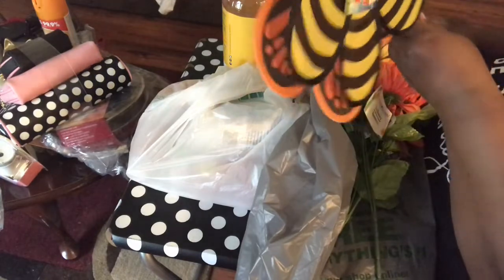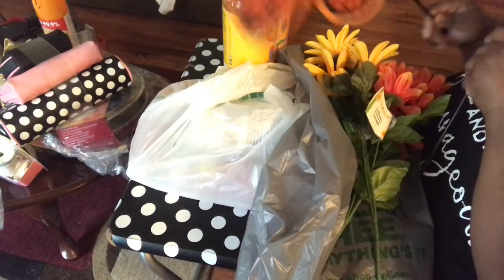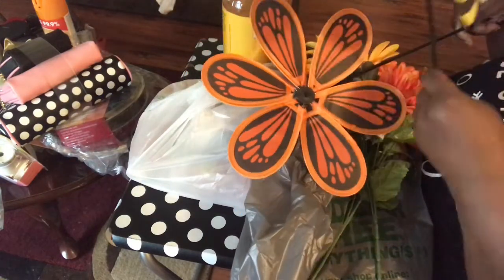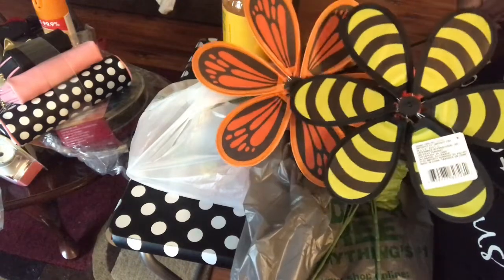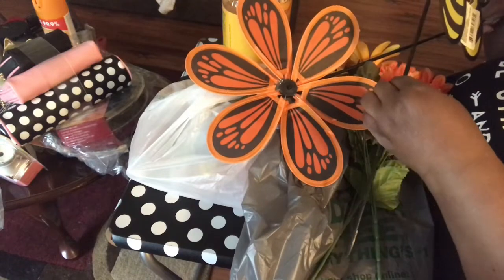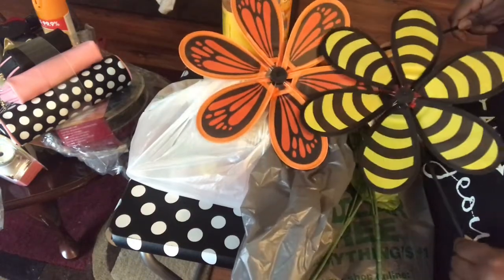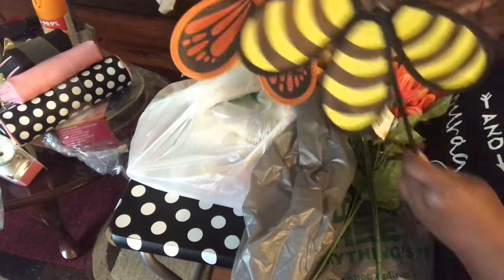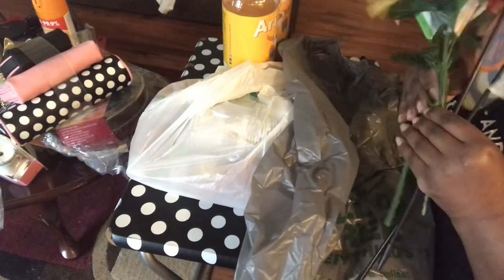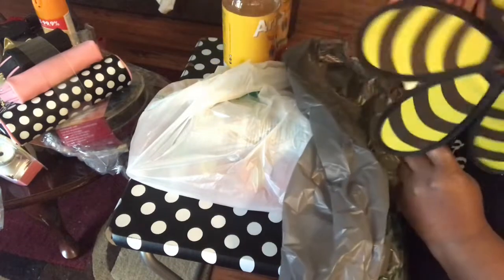Also, I picked up some windmills. I picked up the orange butterfly one. The orange butterfly windmill. And I picked up the yellow bumblebee windmill. These come with the long stick. Each one, so I got it in butterfly orange and the yellow and black bumblebee. So I got those two from Dollar Tree. So that's what I got, guys. Those.